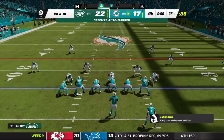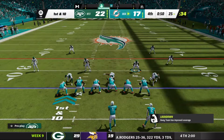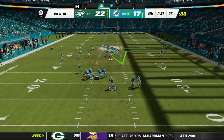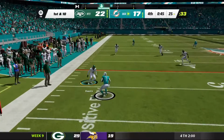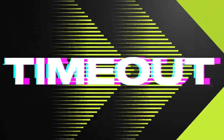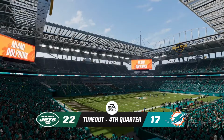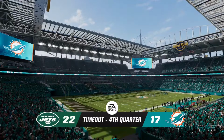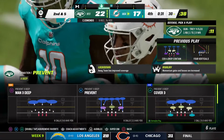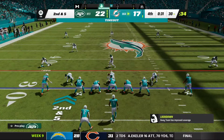Ready, fight. Tagovailoa. He'll get this to his running back, Edmonds. And this will be a gain of 5 as he gets it to the 30. The Dolphins going to take their 2nd timeout as they'll stop him with a little over 30 ticks to go in the football game. On the set. Ball on the 30. They'll come up with a 2nd and 5.